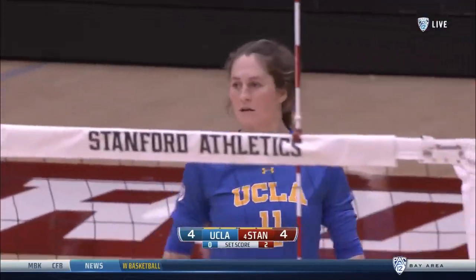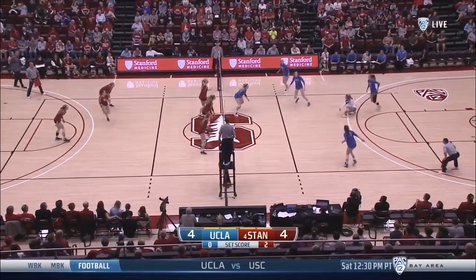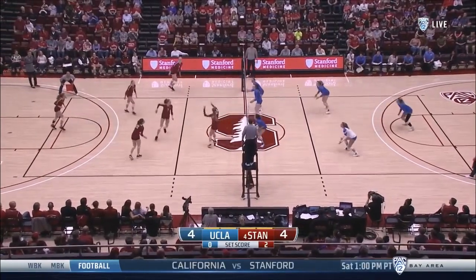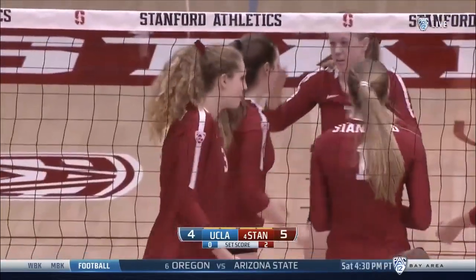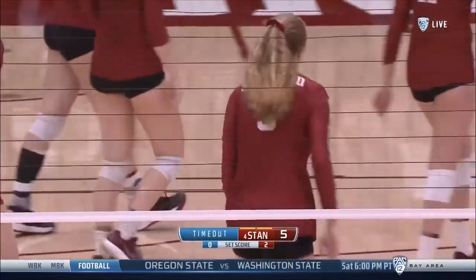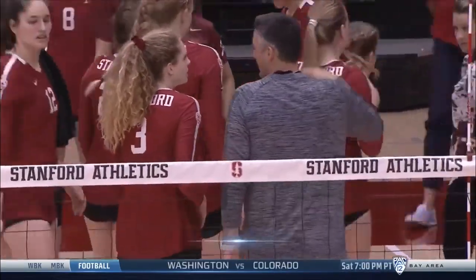So Stanford getting a point on serve with Wilson. Wilson looks like she's going line to line again. Campbell off the slide, it landed in. That's a pretty nice shot, very finely done down the line. So a 3-0 run for Stanford. Seeley stopping the action. We'll take the break.